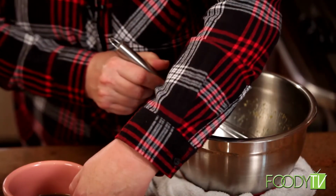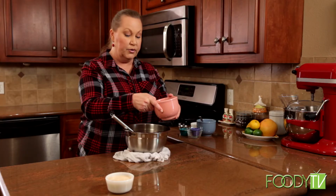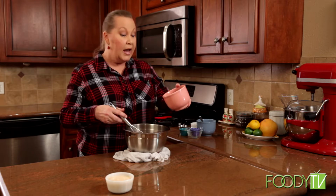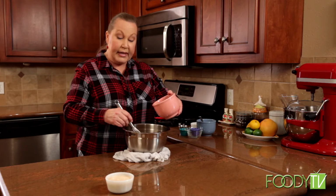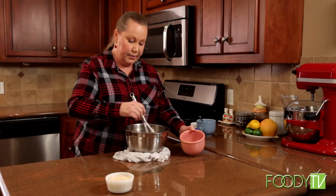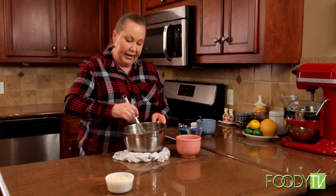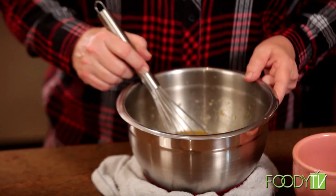Now here comes the tricky part, chefs. We're going to emulsify the olive oil into the other ingredients. So what you want to do is keep your whisk moving at all times, and then we're just going to stream a thin stream of the olive oil into the other ingredients. You ready? Here we go, emulsification. So just keep streaming, and there it is. And we'll bring that together, and you can see the more you work it, the creamier it gets.